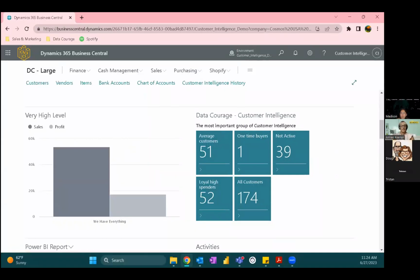So for instance, if a new group suddenly starts to emerge, it would add that for you. On the left side, we have another chart that's just going to show us our sales versus profit information for those very likely to churn. Right now, we only have one person in that group, so it's just them. But it's a helpful visual overall.